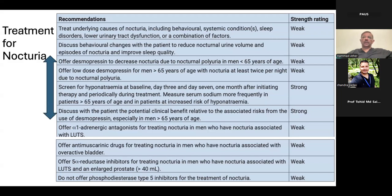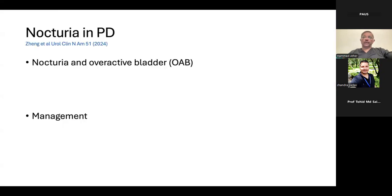However, we need to be cognizant of the fact that in elderly men and women as well, use of desmopressin can often result in significant symptoms related to hyponatremia, which may even result in cognitive disorders and cognitive worsening in patients with Parkinson's disease. So it's important that you monitor their sodium levels regularly in these patients who have nocturnal polyuria or who are on desmopressin.